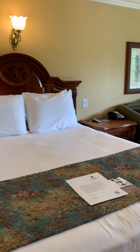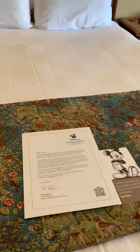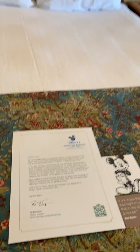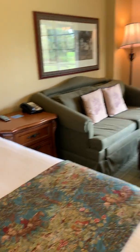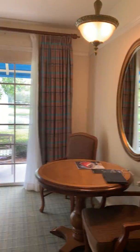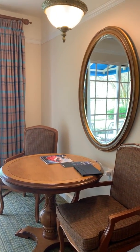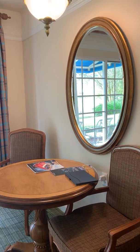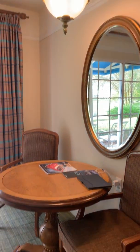And all of the Disney resorts now come with a letter when you check in, which is a letter telling you how you can get in touch with the general manager at that hotel. And I love that option and availability that you have if something is going wrong and you're not getting the answer that you want, that you can contact the GM directly. So that's kind of nice.